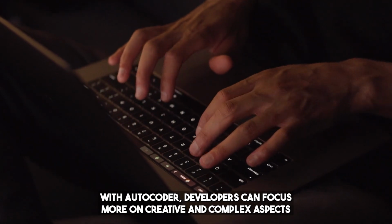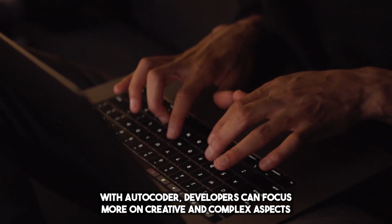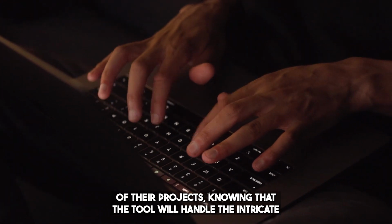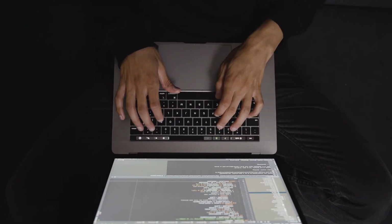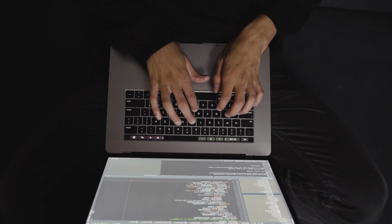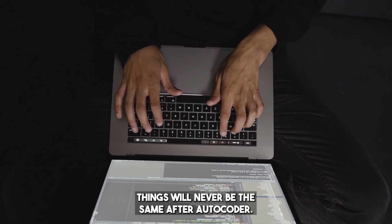With AutoCoder, developers can focus more on creative and complex aspects of their projects, knowing that the tool will handle the intricate details of code interpretation. AutoCoder is a game changer in the field of AI coding assistance. Things will never be the same after AutoCoder.